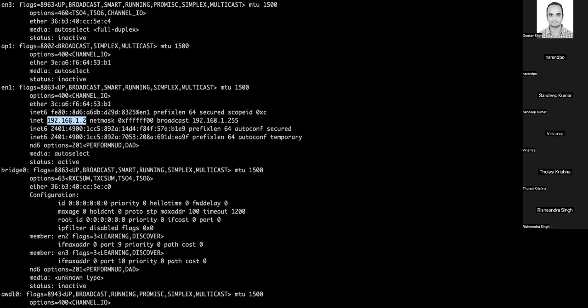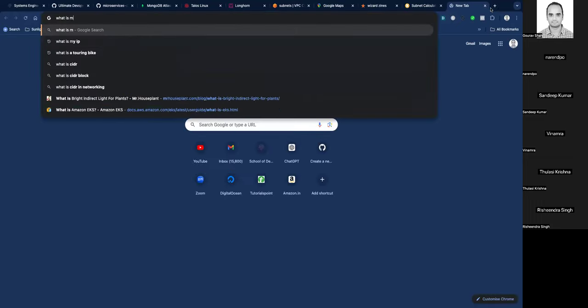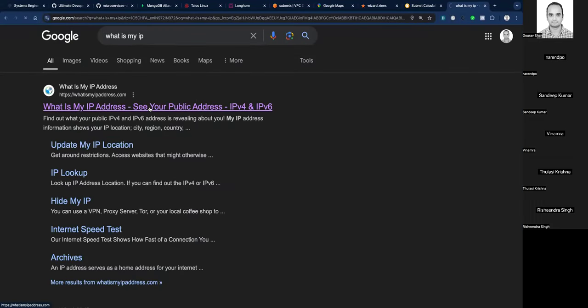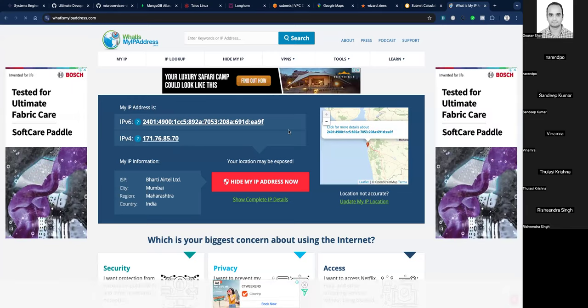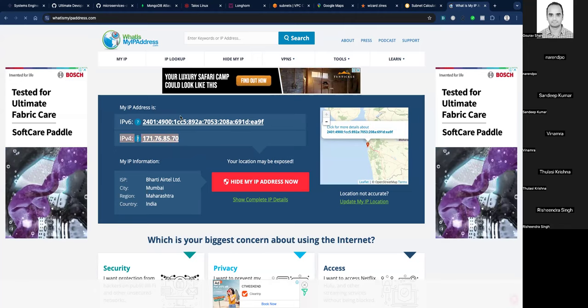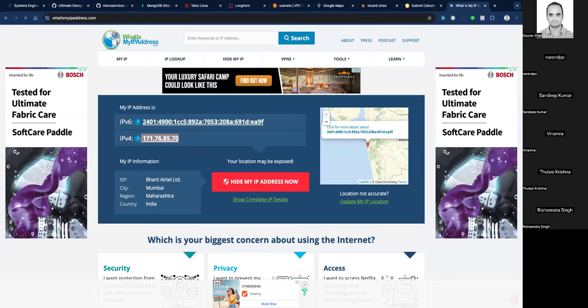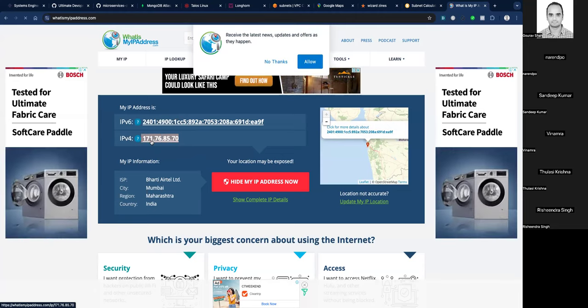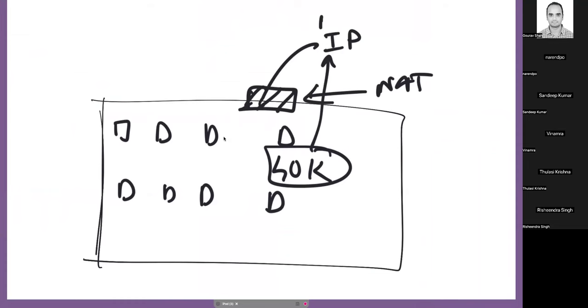No matter what, I have an IP. When the internet looks at me, I can find out how the internet looks at me using "what is my IP", and you can find out your public IP. There is also IPv6, the new notation, which gives everyone a unique IP, because there are billions, probably trillions of IPs there, or an even larger number than that. So the IP I'm talking about here is the public IP, 171.76.85.70, whatever it could be. The idea is, no matter how many devices you have at this level, it is getting translated.